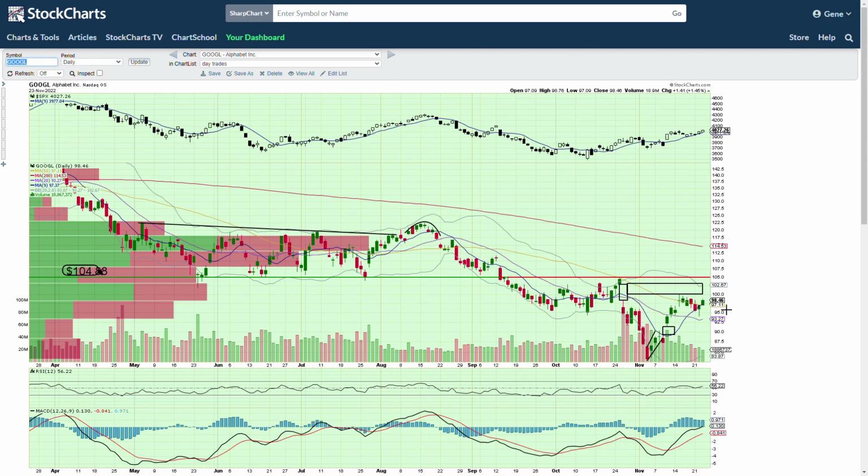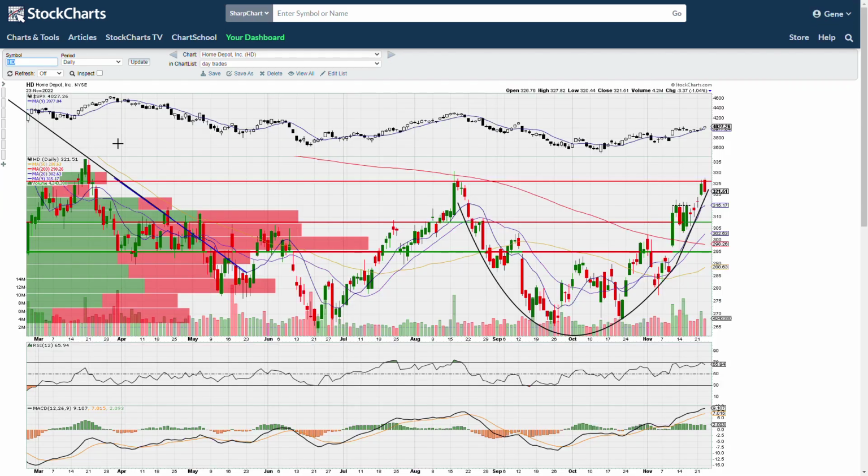Google's still trading on this little island. You got gaps all over the place. Gap down here, gap up here. Respecting the 9 once again, respecting the 50, back above your 50 and your 9. If you draw a trend line across the top of those candle bodies, that's what you need to take out before you take an entry.